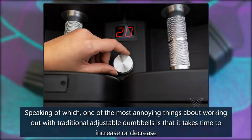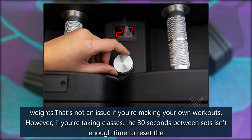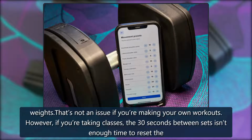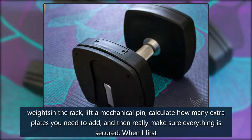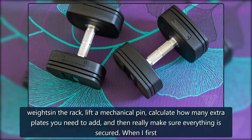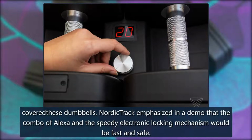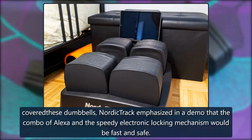Speaking of which, one of the most annoying things about working out with traditional adjustable dumbbells is that it takes time to increase or decrease weights. That's not an issue if you're making your own workouts. However, if you're taking classes, the 30 seconds between sets isn't enough time to reset the weights in the rack, lift a mechanical pin, calculate how many extra plates you need to add, and then really make sure everything is secured. When I first covered these dumbbells, NordicTrack emphasized in a demo that the combo of Alexa and the speedy electronic locking mechanism would be fast and safe.